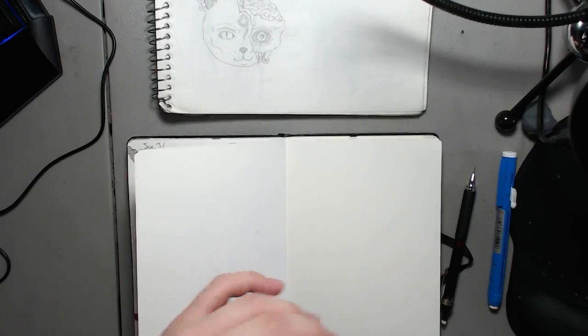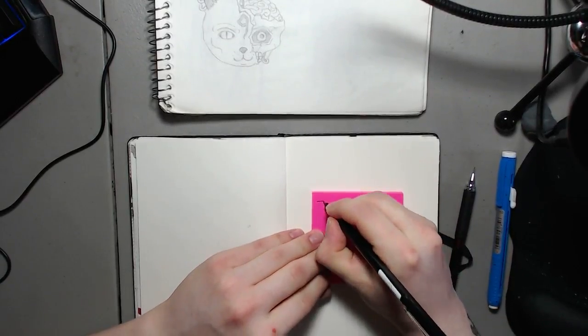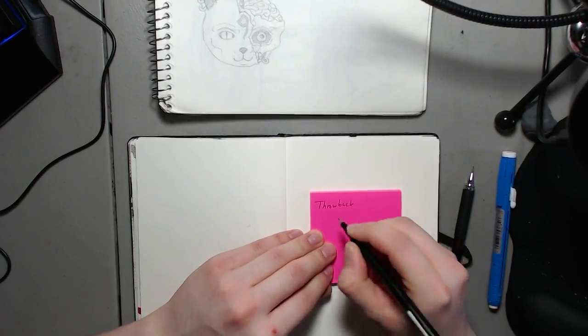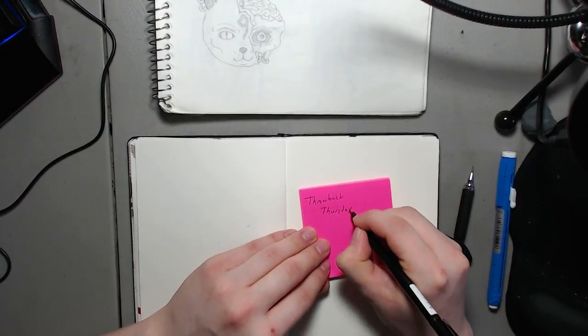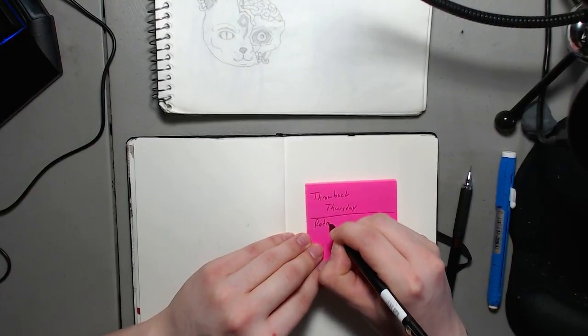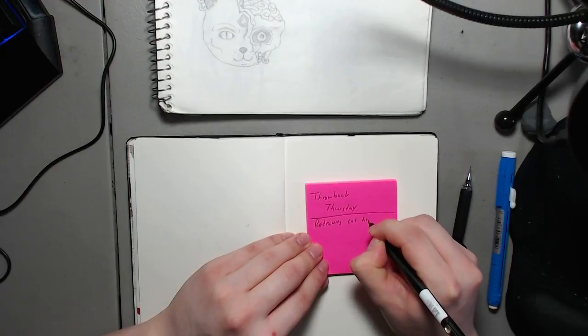Get my sticky note to label the topic for today, which is Throwback Thursday. Redrawing cat head.